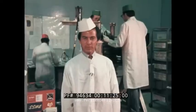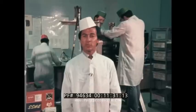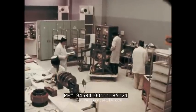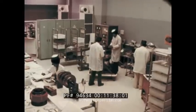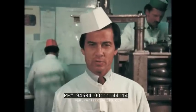Other key components of the engine are its turbopumps. There are actually four of them, and they are responsible for getting the propellants to and through the engine at the proper pressures and flow rate. The turbopumps are sophisticated, state-of-the-art, high-speed rotating machinery. They are assembled in ultra-clean rooms. The power potential of these machines is quite awesome.